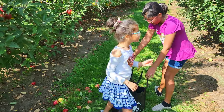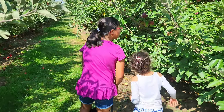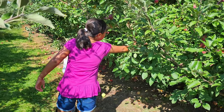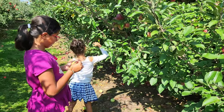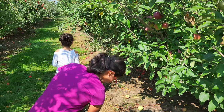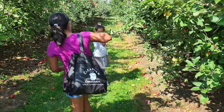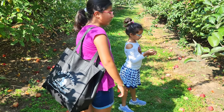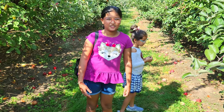Okay, let's find some from the Empire. This is like a pastel color. This one. No, that one's not good. It's nice. Well, look what flower thing I found. I don't think that's a flower. I know, like a leaf. Looks like coriander.